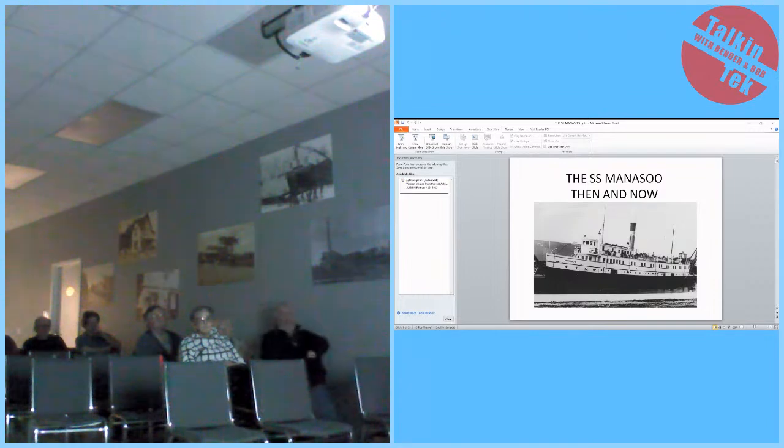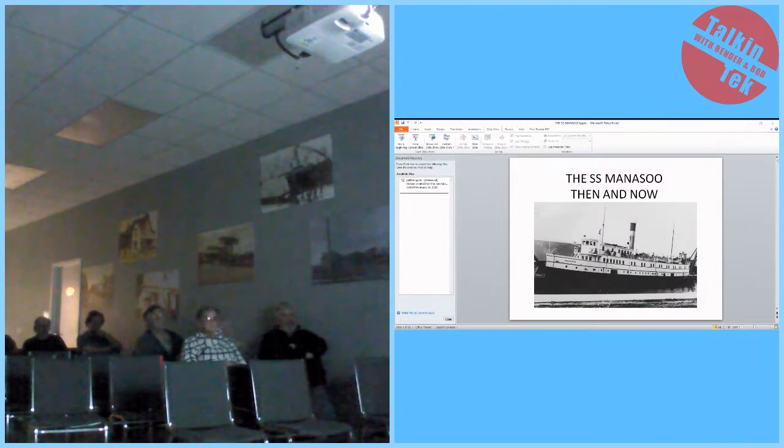And I would wager on a Tuesday morning, you could probably get from Hamilton to Toronto faster by this than you could by car today. I'm just guessing. This is what the Macassa looked like during its heyday, running between Hamilton and Toronto and back. Another photo of the Macassa. We believe this is Port Dalhousie Harbor. I'm not 100% sure. Things have changed a little bit since then.